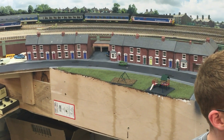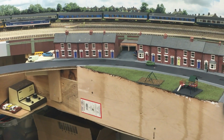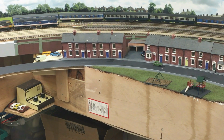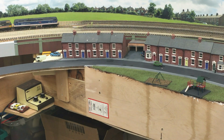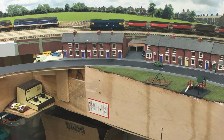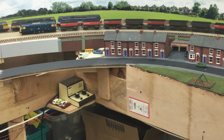The next layout might be more serious. We might start looking into things like EM, but the objective for this layout was to have something that was just fun to operate and ran reliably and worked well. I had so many derailments and issues with the first layout. My goals for this one were that it works properly and I have fun. Now I've learnt how to build a layout that works properly, so the next thing I do, I might be a bit more serious and we might start thinking about a finer scale.